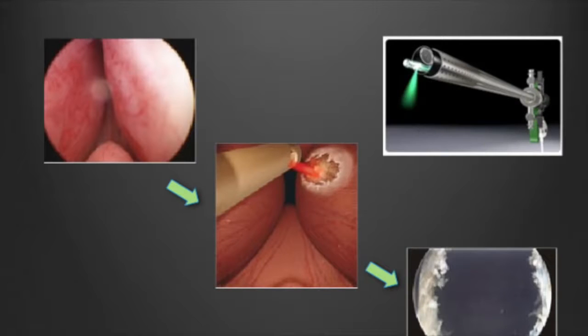On the left, you see the inside view of a blocked prostate. The green light laser works by vaporizing or melting the prostate on the inside, resulting in a wide open channel as you see on the right.